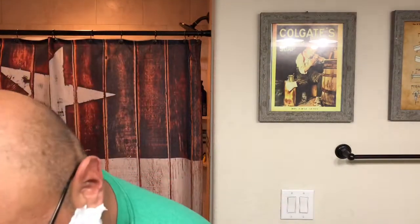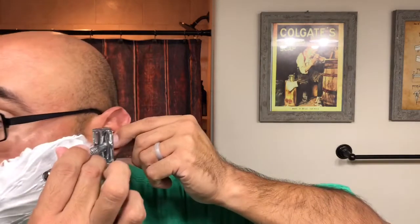Okay, that's quite a bit of shave cream, a little bit more than I probably need. That's all right. Maybe I'll add to some of the protection. Okay, cross grain. I'm just gonna go in. I'm not looking for the closest shave of my life with this thing. I just want to see if it's gonna give me a presentable, comfortable shave.